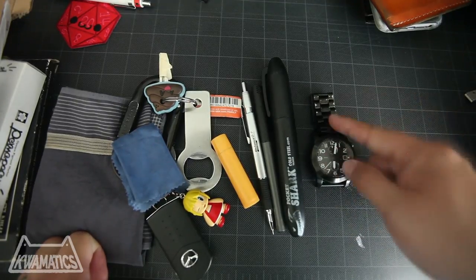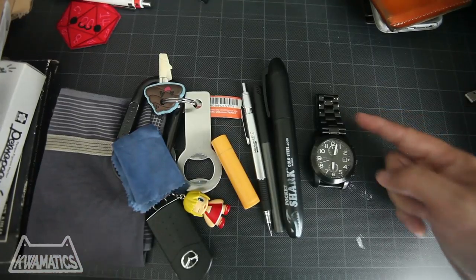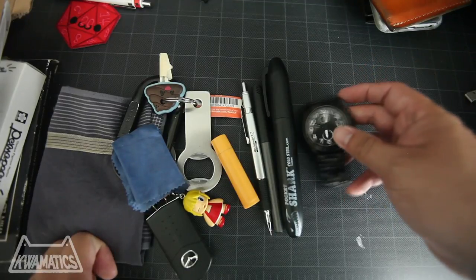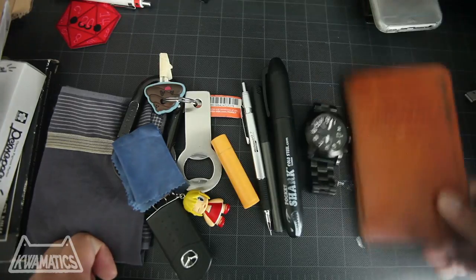I have a watch that my wife gave me. I replaced the band. It used to be leather. Leather gets sweaty, but this happens to serve me well. This band is pretty cheap, just got on Amazon for a couple bucks. It's steel and works.